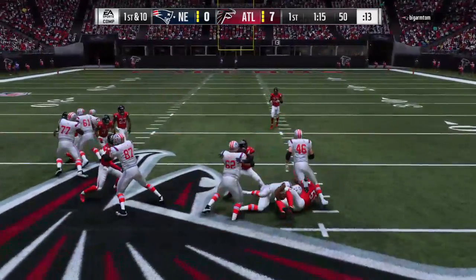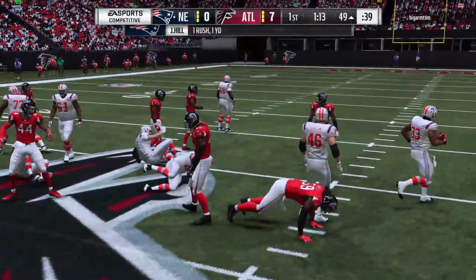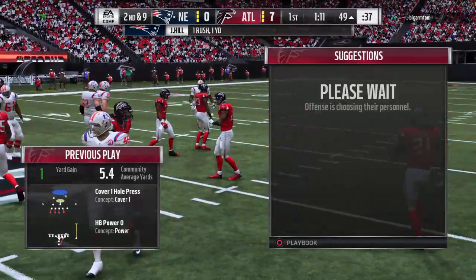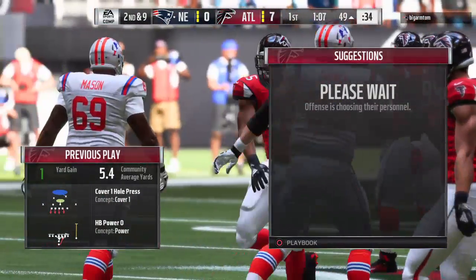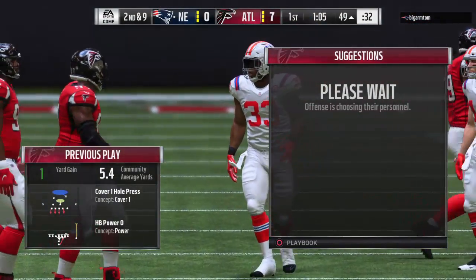They'll run for the first time with Hill. And good penetration here. He'll get this down only to about the 49-yard line. Just a yard on the first down carry, so it's 2nd and 9.